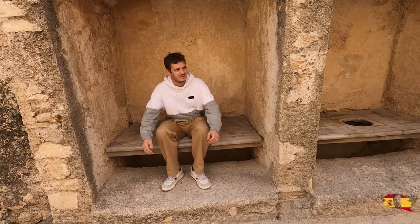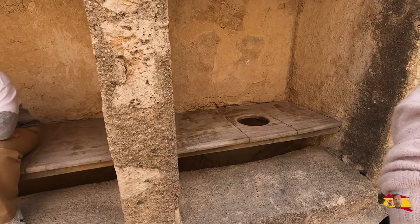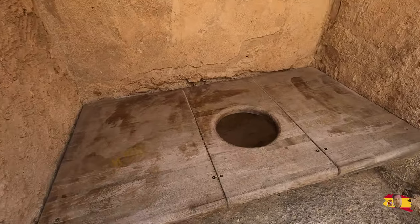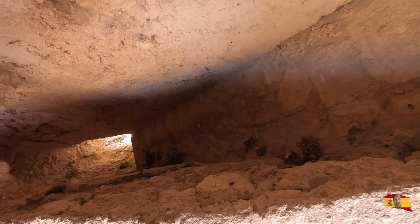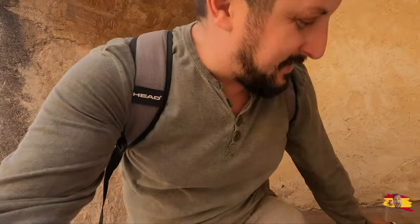Danny had to take a washroom break. El baño, huh? Capaz que esto no lo tenían, pero el hueco este. Ooh, look at that. And the poop just falls off the side of the mountain, just like that. Hey, woo! You got that.